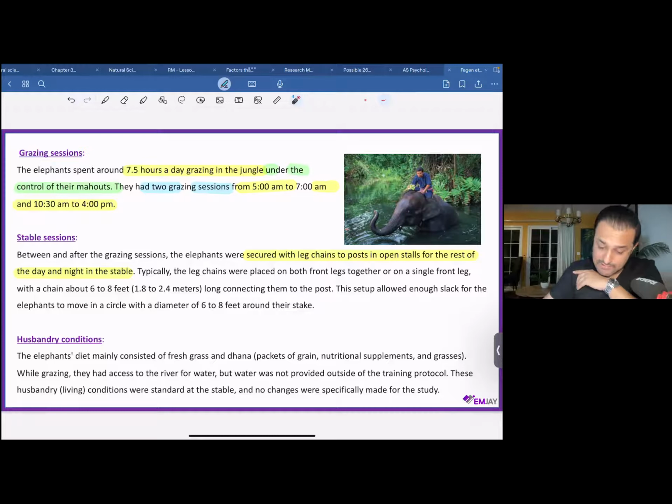Typically, the leg chains were placed on both front legs together or on a single front leg, with a chain about 6 to 8 feet, that makes it 1.8 to 2.4 meters long, connecting them to the post. So these elephants had quite a bit of space to move around. I mean, not a lot, but then again, 6 to 8 feet is the area that they could move around.